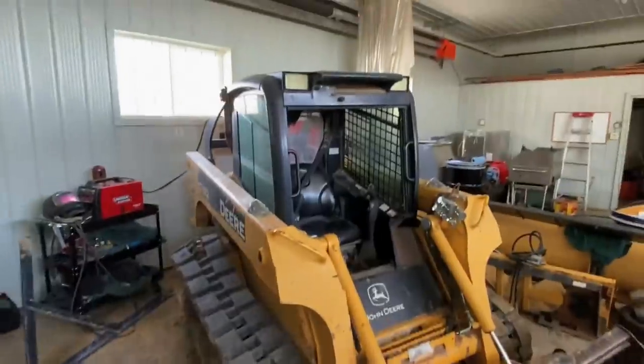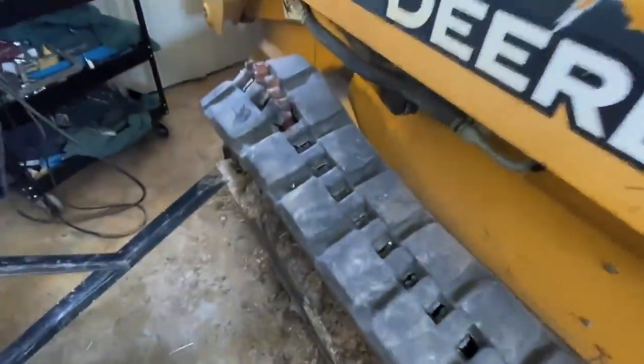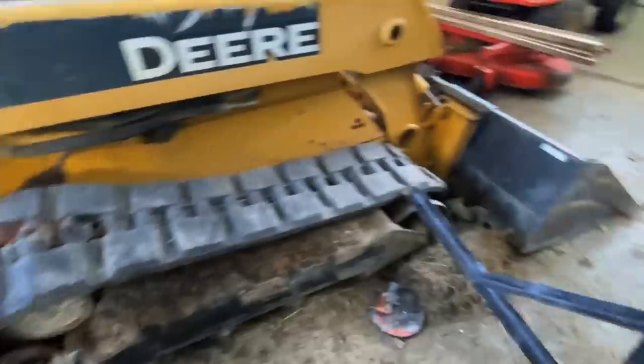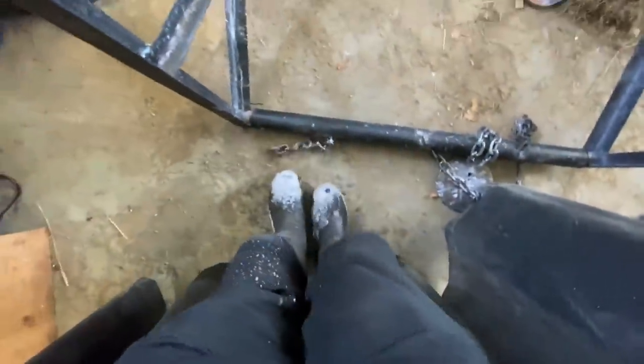Hey, old skid steer. This thing has groomed my track many a time, but as you can see, the track has given up on it. So it's on the list to order tracks. I don't know who's in charge of it, I'm not, but I'm hoping we can get some soon, because it's good for grooming and it's good for clearing snow off the driveway. As you can see, our target didn't last too long. We had it out the other day. She got blown apart again.